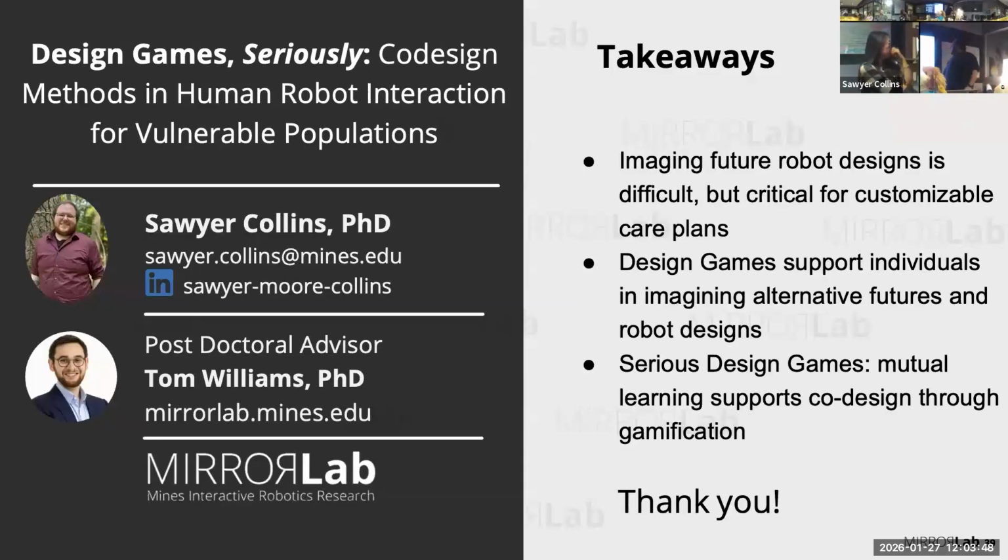Design games support individuals in imagining alternative futures and robot designs. That's what they indicated. And serious design games is this framework that I'm building and moving forward on now to support mutual learning that supports the co-design through gamification.